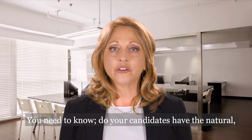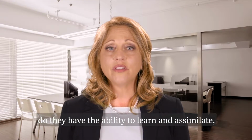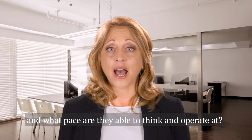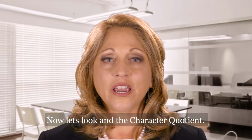You need to know, do your candidates have the natural critical thinking to do the job? Do they have the ability to learn and assimilate through watching and observing? What's their problem-solving acumen? How fast do they think? And at what pace are they able to think and operate? That's the IQ. Now, let's look at the character quotient.